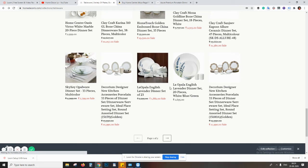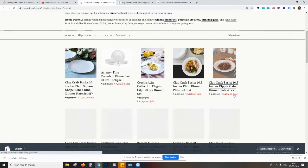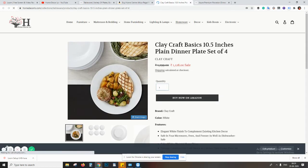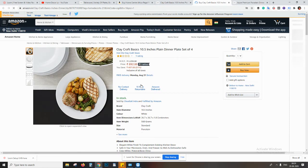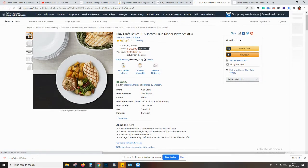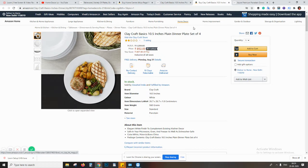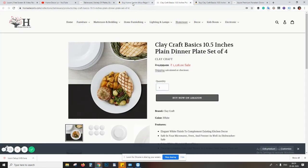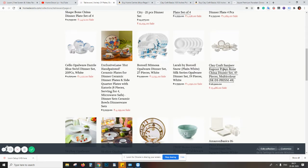We have so many golden dinner sets also, and from La Opala also, white dinner plate, dinner set. Oh wow, this looks very yum. Oh, it's from Claycraft. It's a dinner plate set of 4. The plates look very good, but I don't know why they have a low rating. Maybe here it is showing 6 plates, but they have mentioned it's only 4 plates.